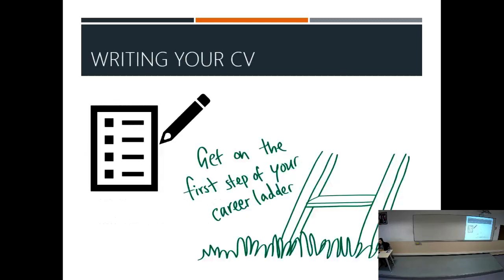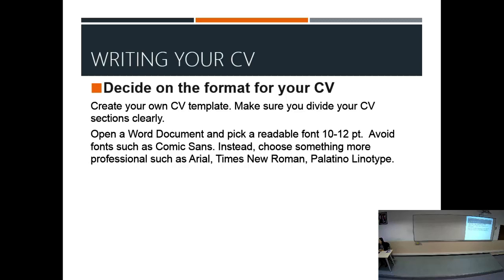Then once you gather all of your information, you are ready to get on the first step of your career ladder by writing your CV. So when you are writing your CV, first you need to decide on the format for your CV. There are hundreds of different CV templates available online, but you can as well create your own CV template. So make sure the CV template that you are using has specific sections and that the sections are clearly separated. You need to be sure about that.